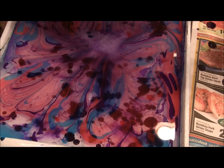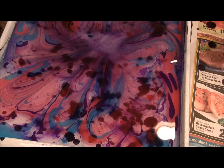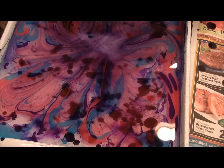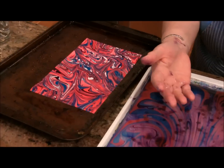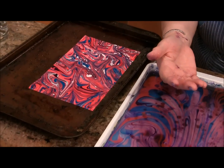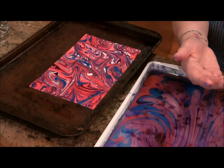It's wet. Okay. But what I will do is once these are all dry, I will lay them out and we'll see all of them that I did today. Okay, all right. So we'll be back.